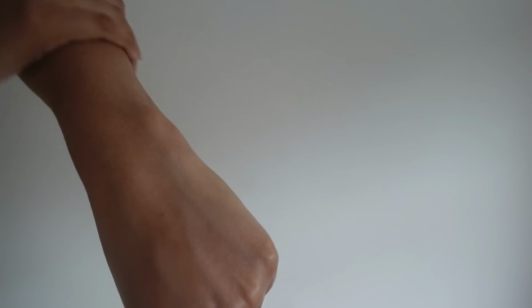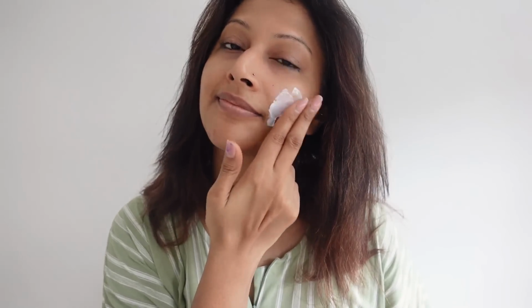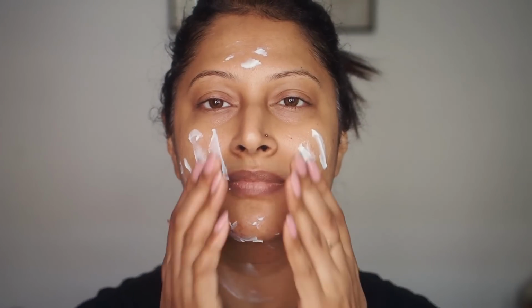So even if you want to skip the moisturizer process and go directly with your sunscreen, that is face wash, sunscreen, you can do that. This is formulated by dermatologists. It's non-comedogenic and it protects you against UVA and UVB. This has got PA+++. It's a sun protection factor of 50. As you know, sunscreen and vitamin C go very well together. And the fact that this formulation has got ceramides, SPF and vitamin C, what a fantastic formulation and combination.